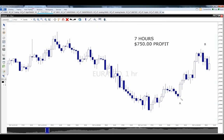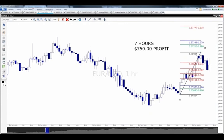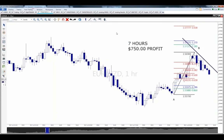But right now I just manually draw my fib right here. Boom, point A to point B, just like that. Now you can see we've got another pattern. It's repeating itself, doing the same thing over and over again. Look, it's moving down, so we're looking for a breakout within that pattern. We're looking for the candles to break out.